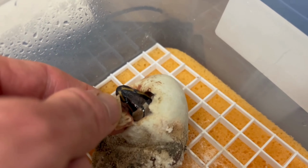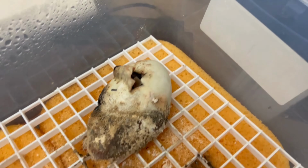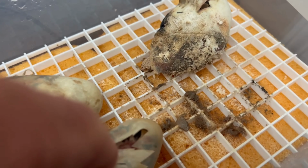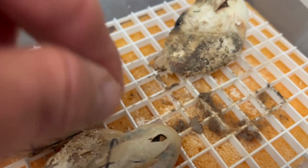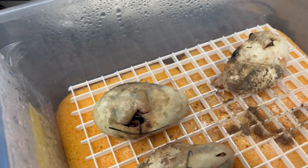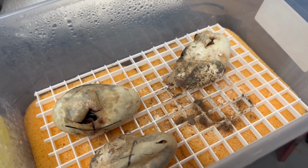Unfortunately, we could have gotten some visual rainbows out of these, but we're not going to. It doesn't look like we hit any visual rainbows, but we do have live snakes. Actually, this one might be a visual rainbow. I don't think this one's going to make it, actually. I think this one's no good. But these two definitely made it. I saw their head sticking out, so I will keep you updated on this clutch.